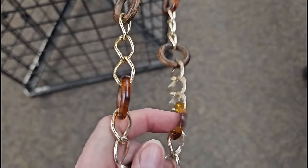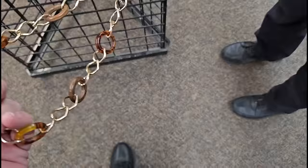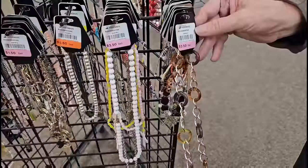Tortoise. Chain. It's not a belt. Too small for a belt. It's just a necklace. $3.50. I don't know. So that's a wood look and tortoise. Is that a necklace then? Yeah, it's so very sharp. Cool. That's a very cool necklace. Yeah, I don't need it, but I like it. All right. Might be the tag discount for today, but I don't know.